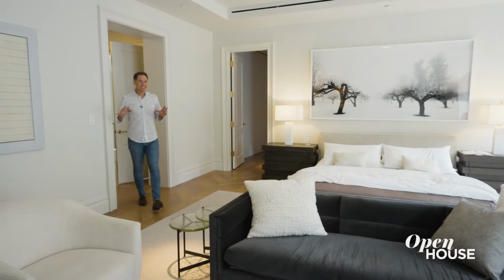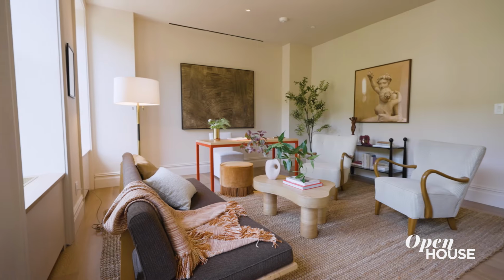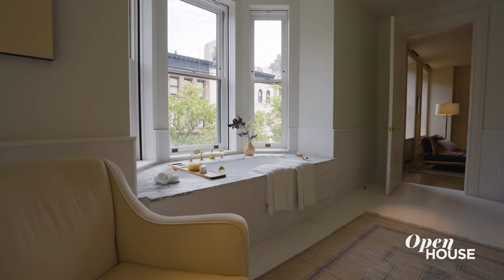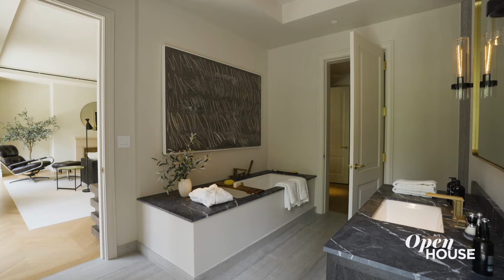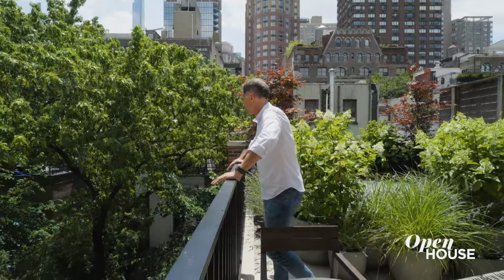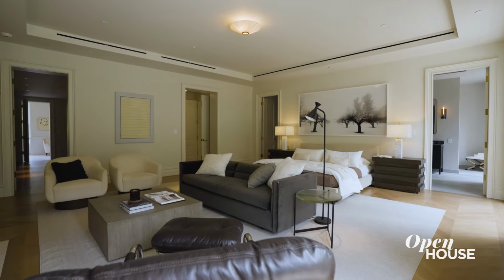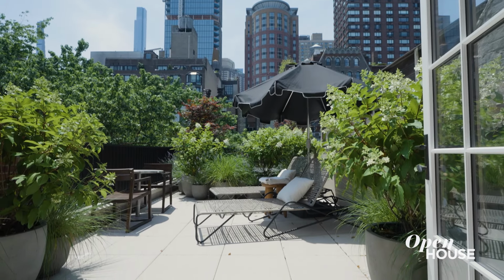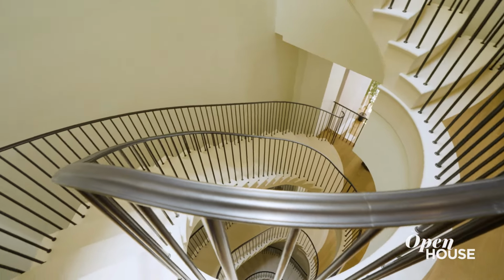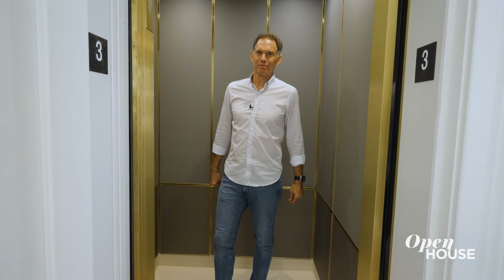I can confidently say that this is one of the largest primary bedroom suites in the Western Hemisphere. It's over 2,000 square feet with 2 bathrooms, a wood-burning fireplace, and a bucolic terrace. This is the kind of bedroom that makes every day feel like a dream vacation. Just a reminder, the house is 8 floors, so a high-speed elevator is a great idea. See you at the penthouse.